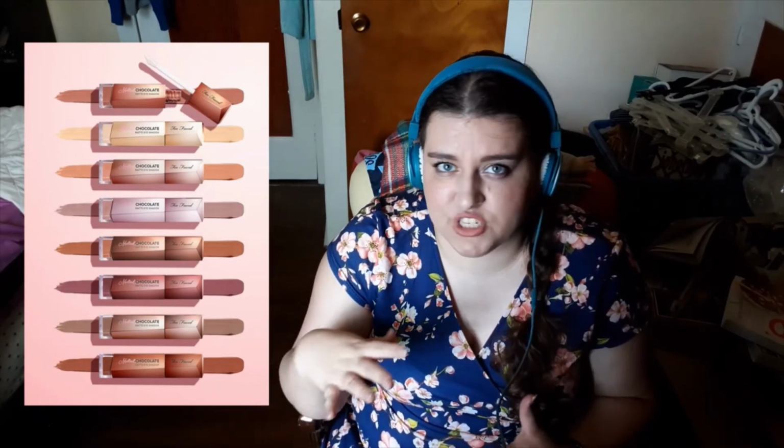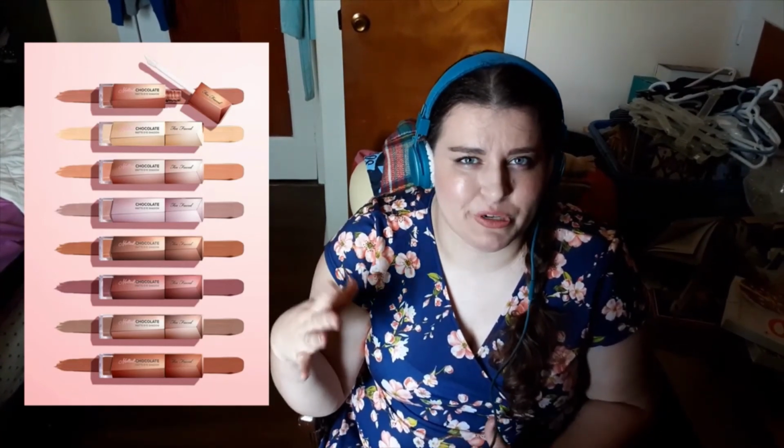Also with the Too Faced one, you were able to pick the shade, and obviously I understand it's a chocolate themed collection. It was like 8 different brown shades and 1 white. So none of those shades were particularly appealing to me, especially because they were matte. So you're not even going to get an interesting finish on them.